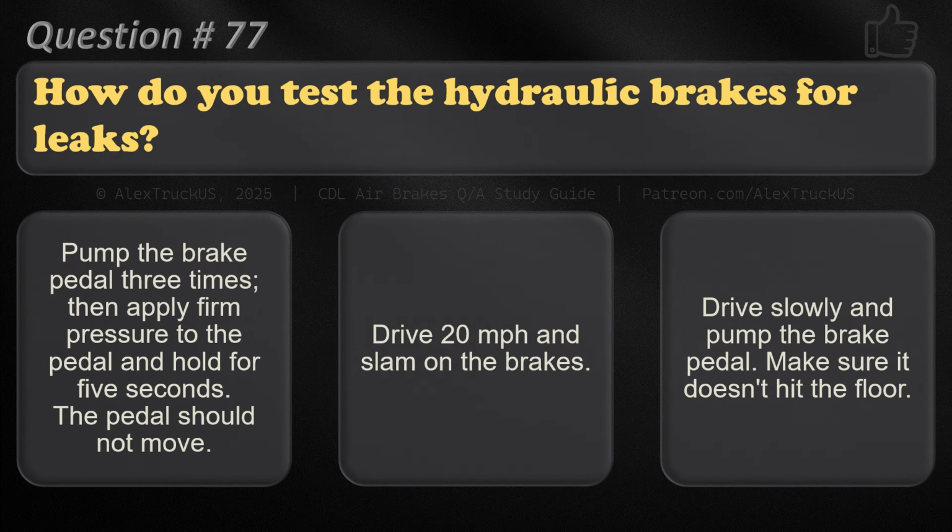Question 77. How do you test the hydraulic brakes for leaks? Pump the brake pedal 3 times, then apply firm pressure to the pedal and hold for 5 seconds. The pedal should not move. Drive 20 miles per hour and slam on the brakes. Drive slowly and pump the brake pedal. Make sure it doesn't hit the floor. The correct answer is pump the brake pedal 3 times, then apply firm pressure to the pedal and hold for 5 seconds. The pedal should not move.